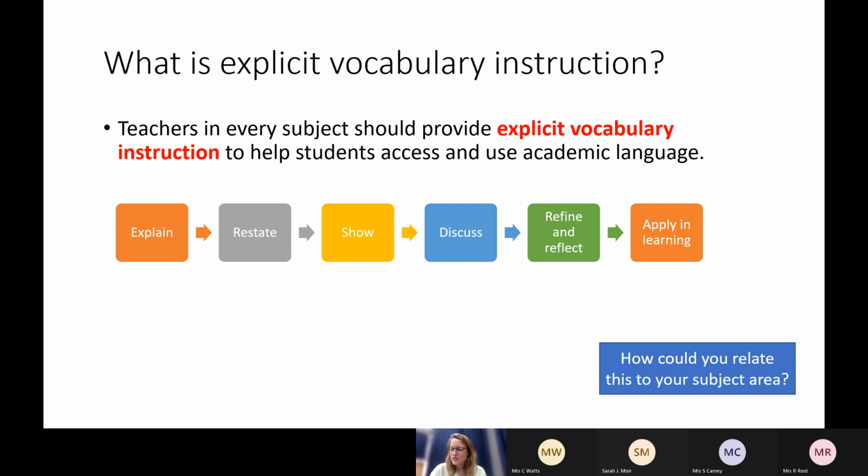So the first step is just providing a really clear description or explanation of that term. And you could do it in different ways. It could be through a story, through video, through thinking about mental pictures of the term, or visuals, that could support that opportunity to explain what the term is. And then the second step is restate, where you get the students to tell you what the term means to them. So they restate the meaning of that term to you, so that they are taking ownership of it and thinking about it themselves based on their understanding.